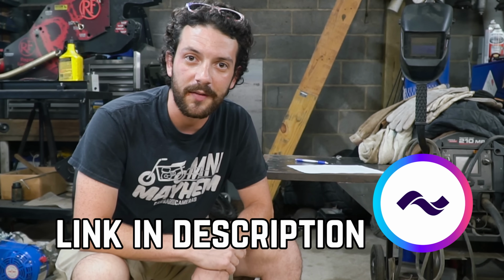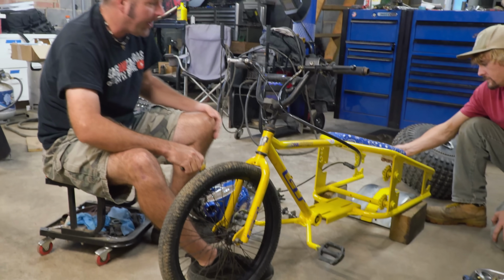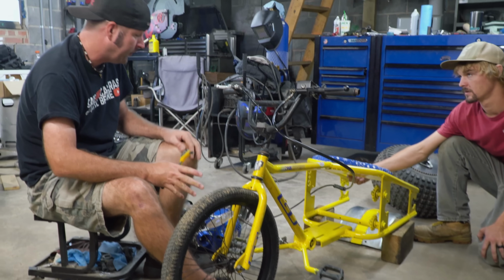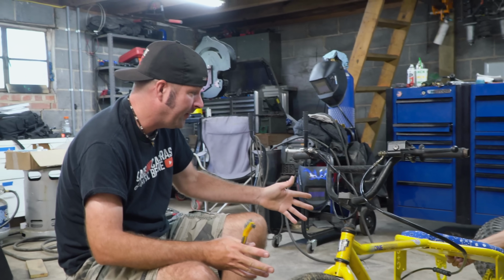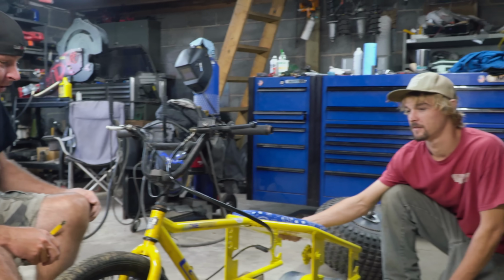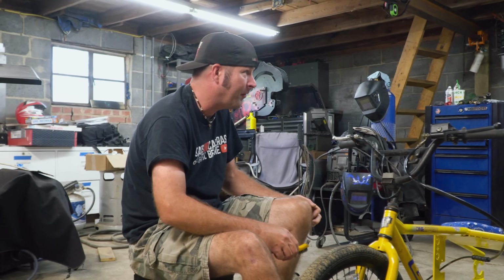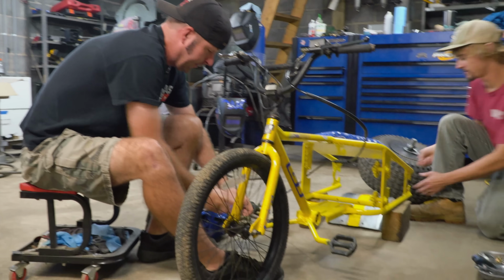Let's check in on this paint. All right, it's dry. It's ready to be put back together. So, Charles, what do you think of it, buddy? I like it. I think this thing turned out pretty sweet. I can't wait to take it for its final ride. Yeah, man. Let's get it back together.